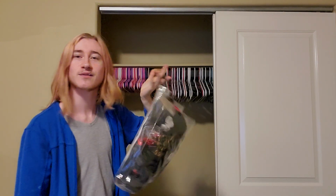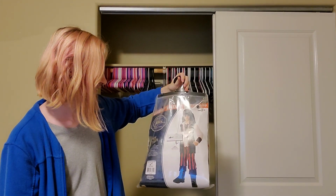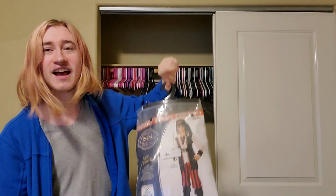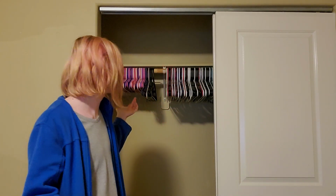Like, this is literally the only thing I have hung up. This, like, kid's Halloween costume that I like to pretend fits me, even though it doesn't. But it's cute, and it's a pirate, and I wanted to be a pirate, and yeah.